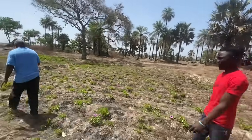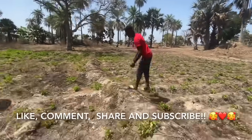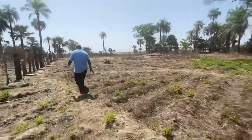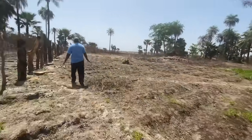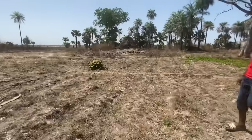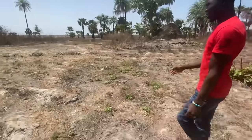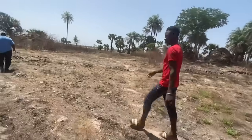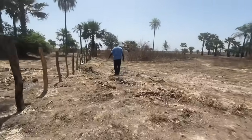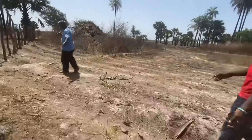Still two lanes. These bumps are a headache. When you walk, at least you're getting that exercise, though. I'm getting exercise, guys. When y'all come to visit, guys, we gonna take y'all on this walk. We're not gonna get in no vehicle or a four-wheeler. We're gonna walk around this.